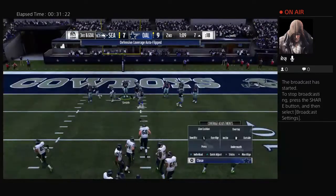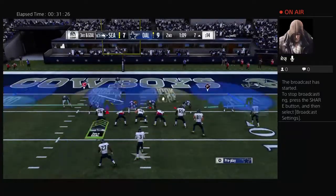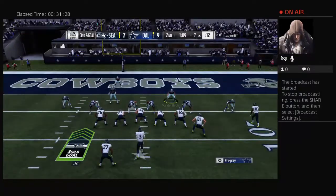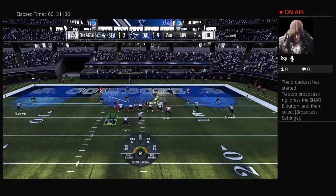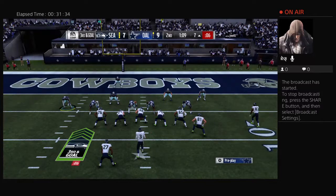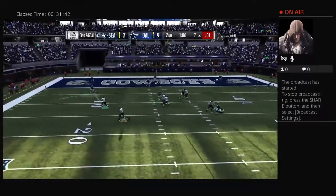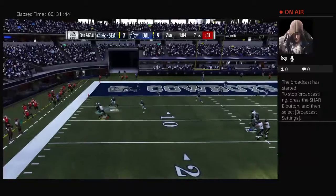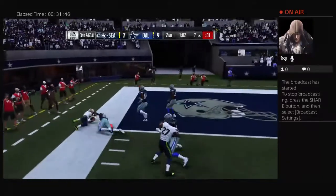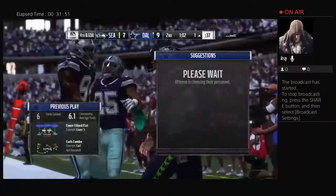This is 3rd and goal now. 80,000 on their feet here in Arlington. He'll look to throw. Being chased out left. He can run for it, and he will. Decent gain on the scramble to 6, but now it's 4th.